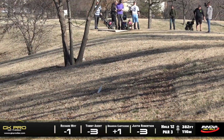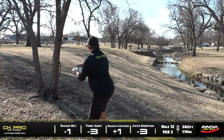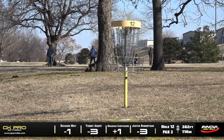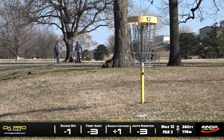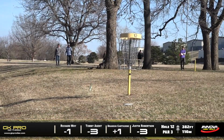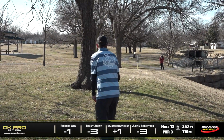Justin just finds that tree. You either have to go right of that tree or left of it. It eats up a lot of discs. Yeah, it's in a perfect spot to make this hole very difficult, which I prefer. Tap in 3 for Tommy. There's Justin's second. Well played. Good up shot there as well.